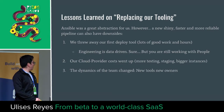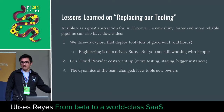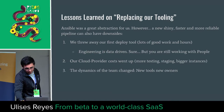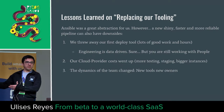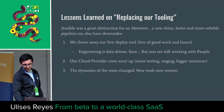Our cost went up, and even though this sounds super obvious, it was something that we just didn't think about. We now had staging, another environment that was up and running all the time, and it definitely affected our cost. Also, some of the dynamics changed. Now we had a new set of tools and a new person contributing to that. The old person who was working on deploys wasn't working that much on the new tool, so some of the dynamics changed.